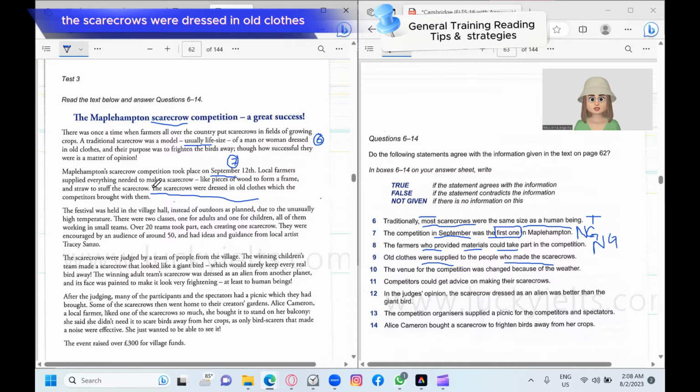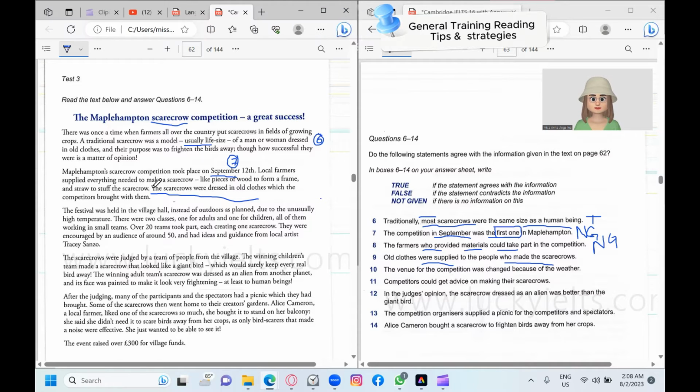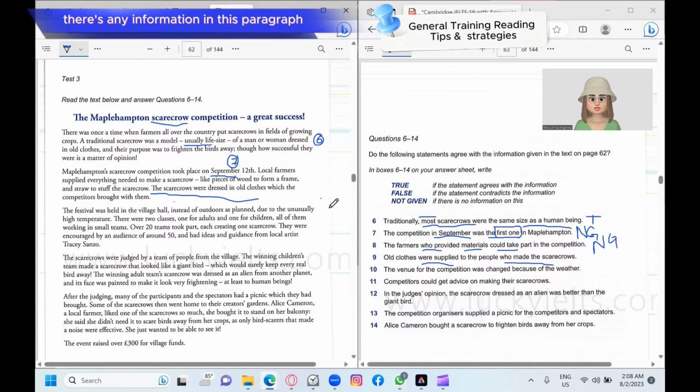The scarecrows were dressed in old clothes. Half of the information is what competitors brought with them. You may also read further if you think there's any information given about clothes. I don't think there's any information in this paragraph. So consider this one: old clothes were supplied to the people who made the scarecrows.